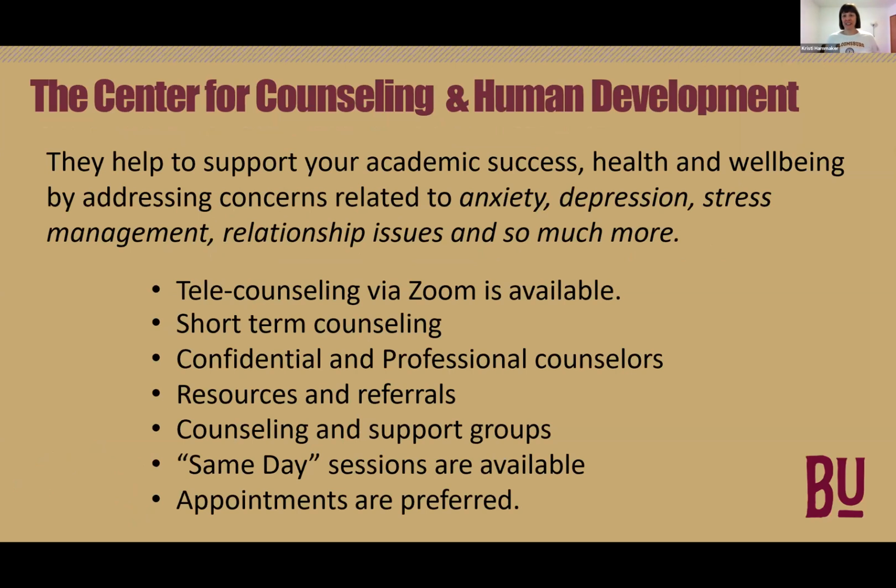Then there's the Student Counseling Center. It is called the Center for Counseling and Human Development. So when you go to the office, that's what you'll see outside the door, but we just call it the Student Counseling Center. They're really here for providing short-term counseling for students. If you have stress management problems, anxiety, depression, roommate issues, relationship issues, they are professional, it's confidential, and they are also connected to a lot of resources and can do referrals.